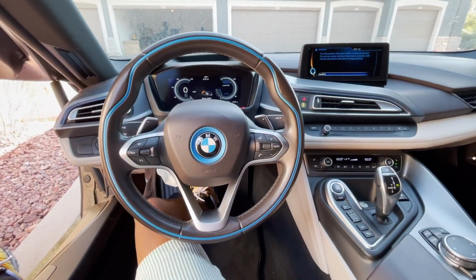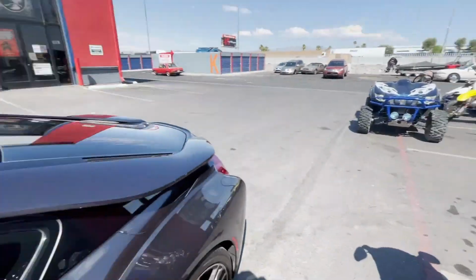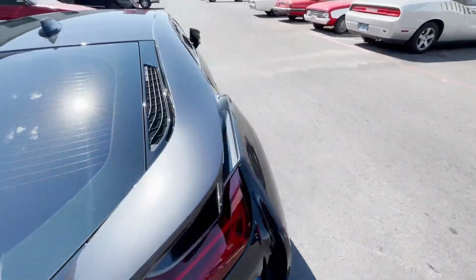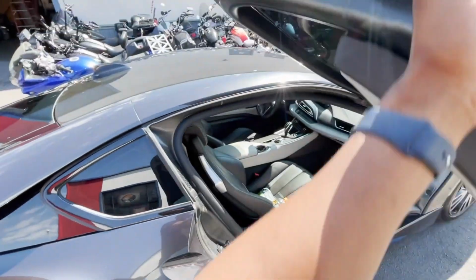Alrighty, we done pulled up to BBV. It's time to get our crash bar and our turn signals on this green thing real quick, and we'll be done with this thing. So let's get this stuff out the car, and then we'll be good to go.